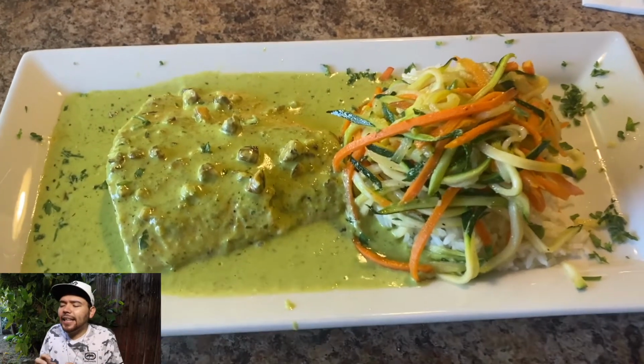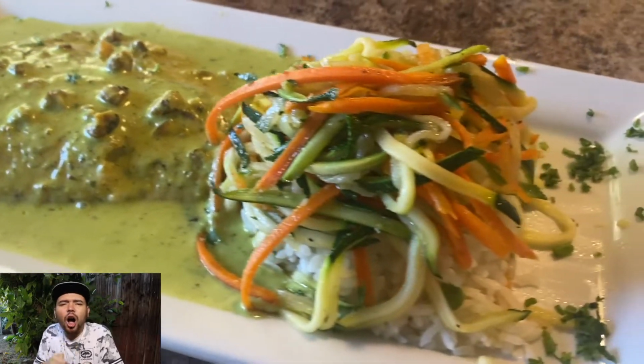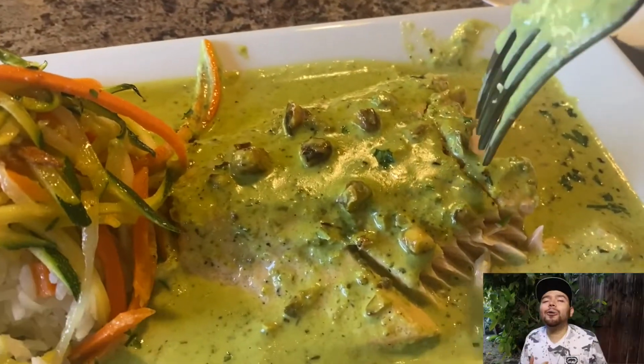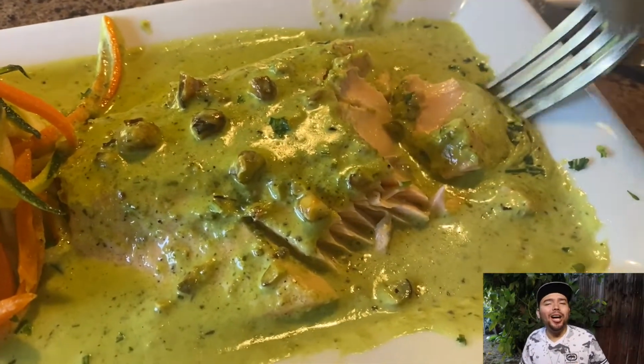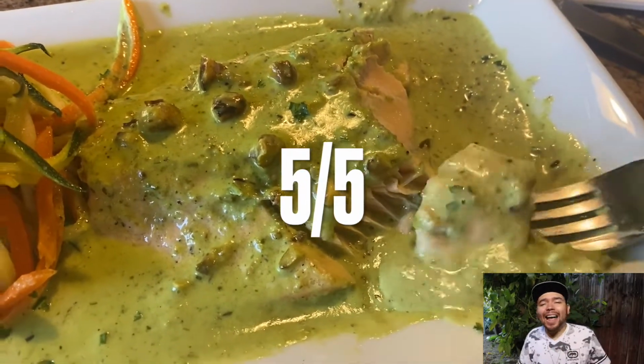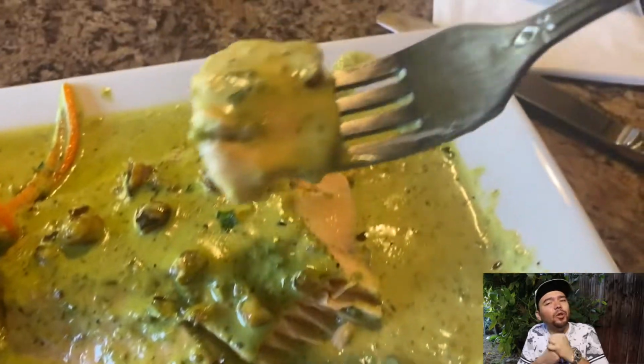And the vegetables that they give you, they cut them up in such an awesome way that it makes them taste so good. Of course, with the rice, I was literally dipping the salmon in the sauce because I thought it was so good. I would give this plate a 5 out of 5, and I would recommend that you guys order this if you come here. The rice was good, the vegetables were good, and the salmon was just out of this world. This is a salmon con pistacho.